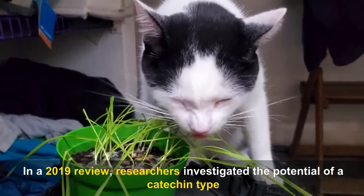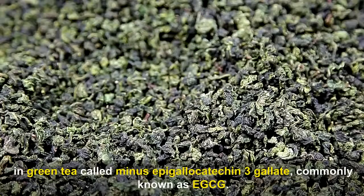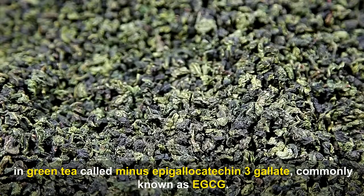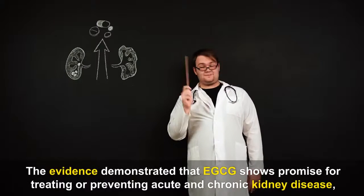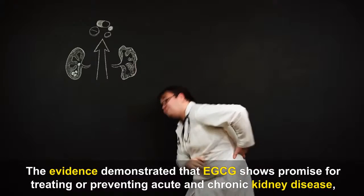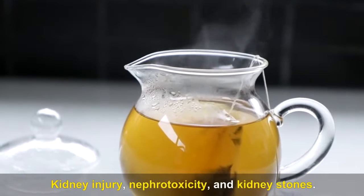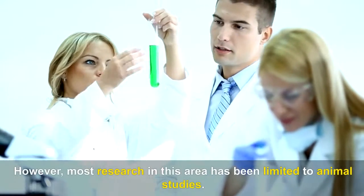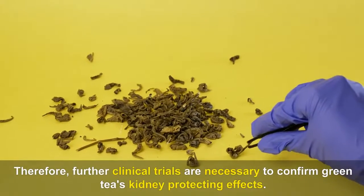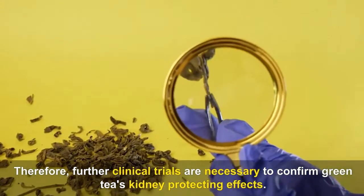In a 2019 review, researchers investigated the potential of a catechin type in green tea called epigallocatechin-3-gallate, commonly known as EGCG. The evidence demonstrated that EGCG shows promise for treating or preventing acute and chronic kidney disease, kidney injury, nephrotoxicity, and kidney stones. However, most research in this area has been limited to animal studies. Therefore, further clinical trials are necessary to confirm green tea's kidney-protecting effects.